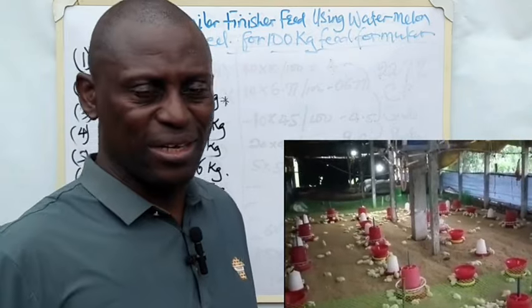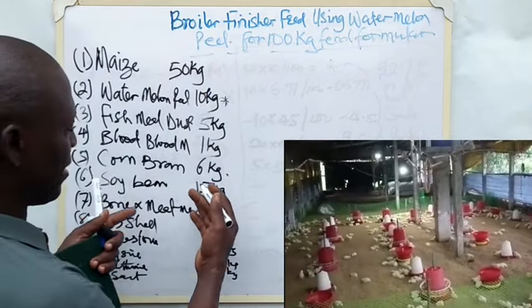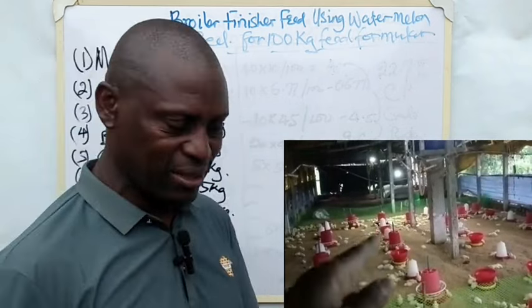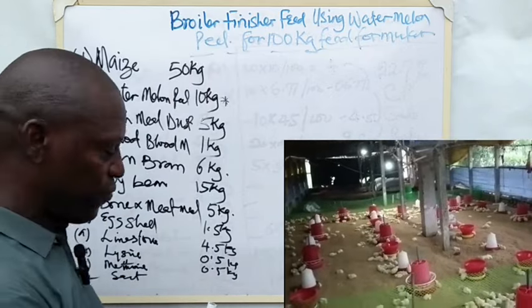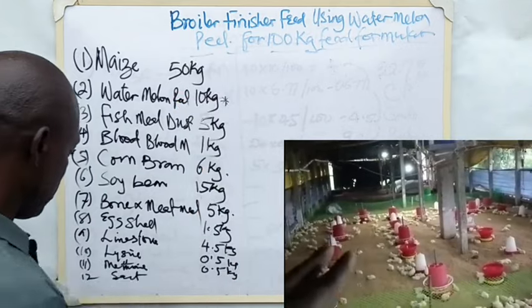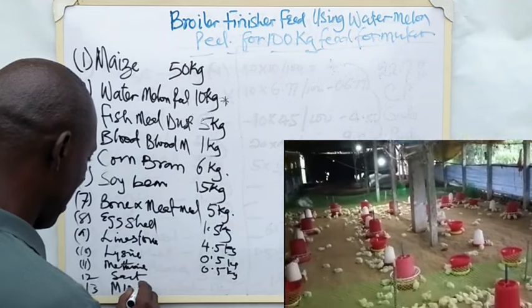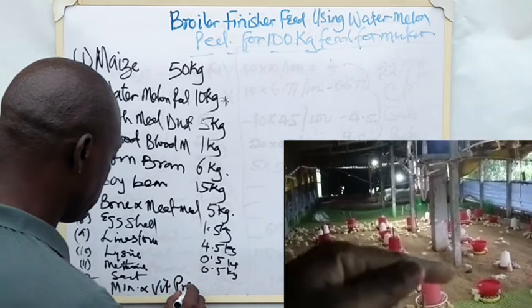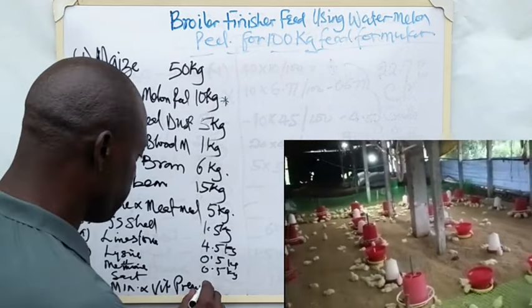These are additives that will fortify the mineral content that we'll get from all these raw materials here. Each and every one of these raw materials has its own mineral content. But when you use the external mineral content, that is the additive, you use it to fortify the feed. So number 13 is mineral and vitamin premix.